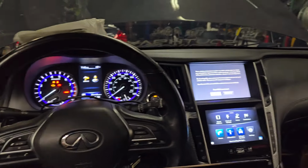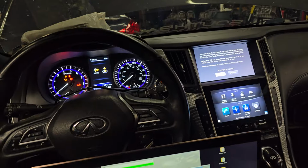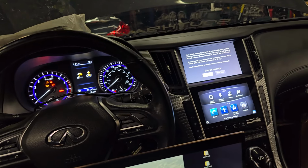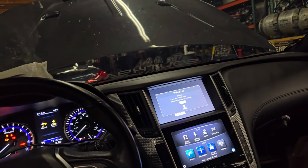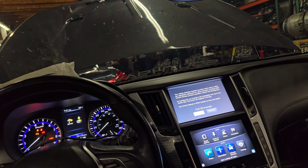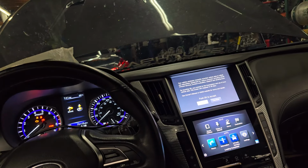Guys, so I just removed the startup map I had in this car and did some more adjustments on here, and I'm uploading it right now so I can go ahead and do the first pull and see how it goes on this one. Stock turbos, full 85. It is on flex fuel, has full exhaust, and we will see what this one will do.